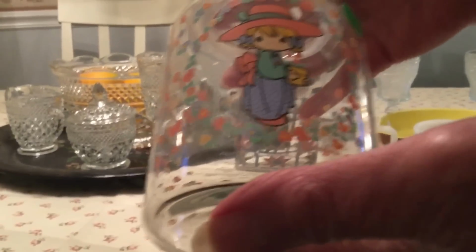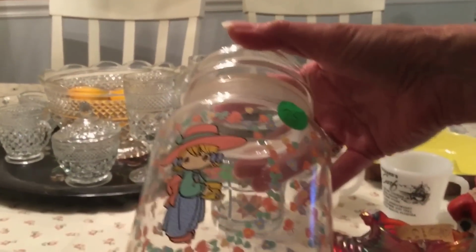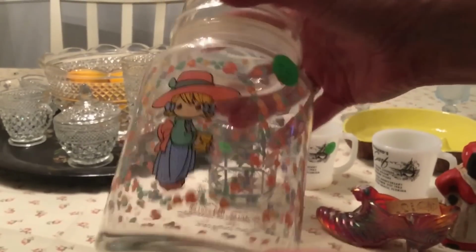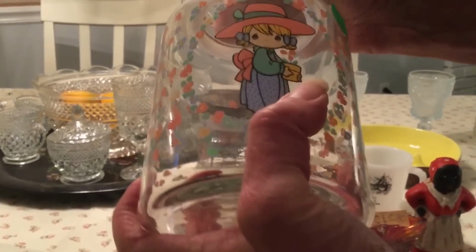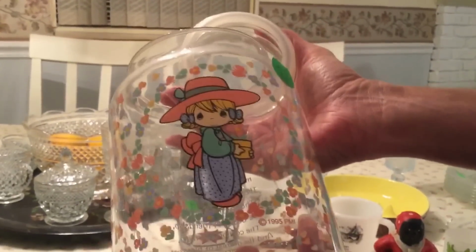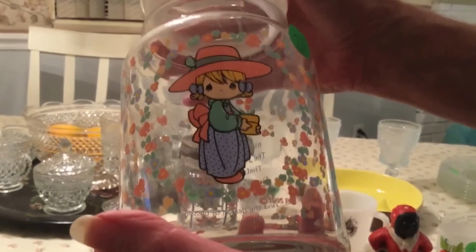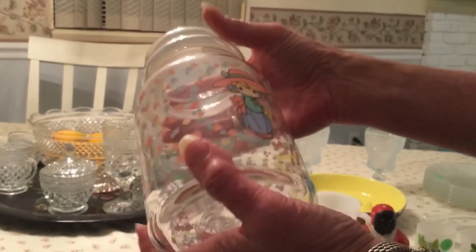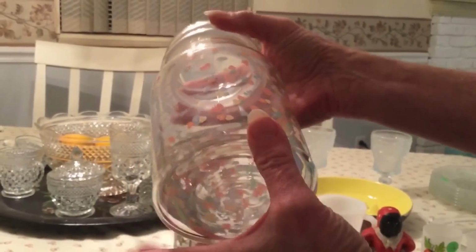This was the last piece in my find of today that I'm going to show you. It is a Precious Moments 1995 canister or jar. It does open. Actually, it's a very tight-fitting lid. And I do collect a lot of Precious Moments things because they sell really, really well on eBay. And I'd never seen this before, and as you can see, there's not a darn thing wrong with it.